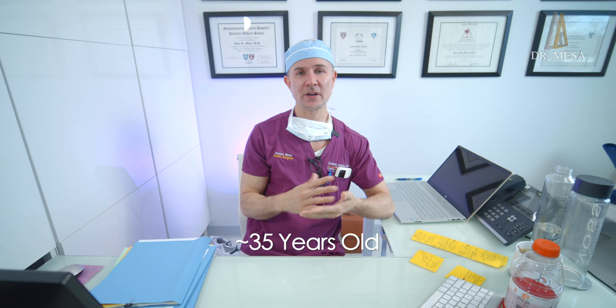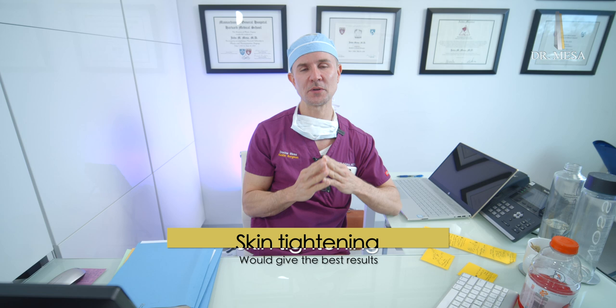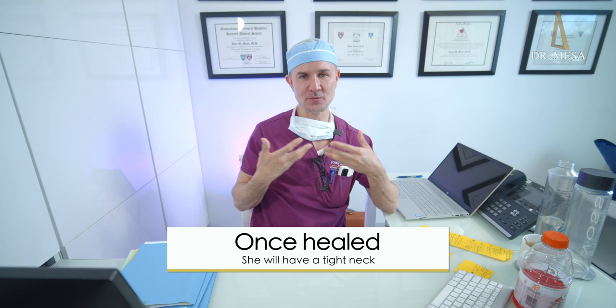So the next patient is one of my buccal fat removal patients that came back because she wants the double chin removed. She is about 35 years old, and when I examined her neck, I noticed that she had some skin elasticity issues. So on her, I told her that it's a must to do a skin tightening. Therefore, on her chin liposuction, I'm going to be doing neck tight, and we are going to create more shrinkage of the skin of the neck. So when all the swelling comes and disappears, she's going to have a really, really nice chiseled appearance.